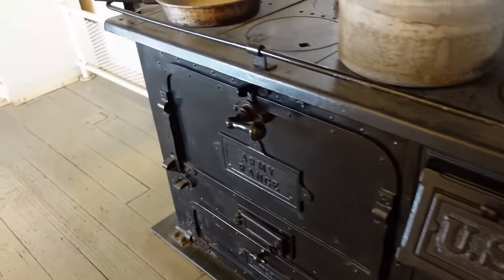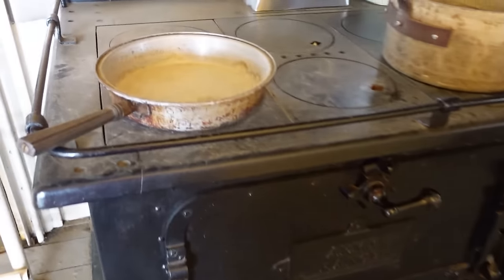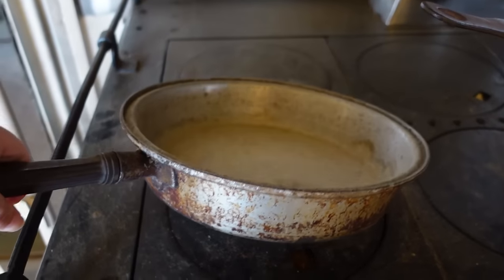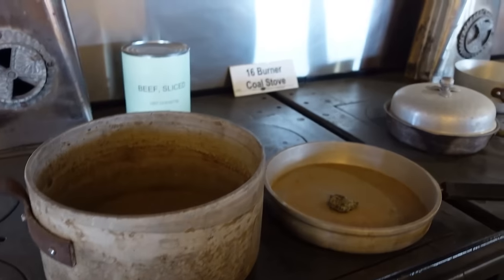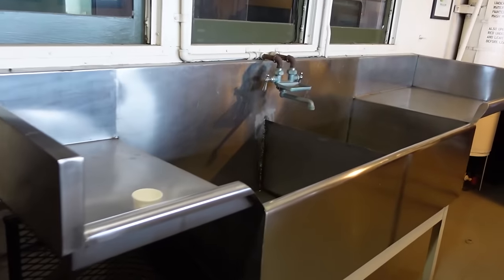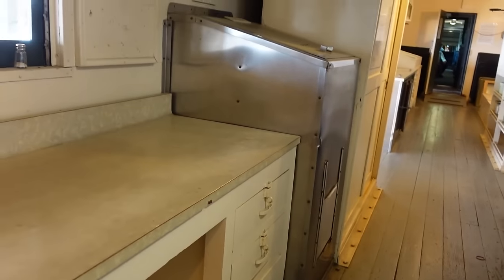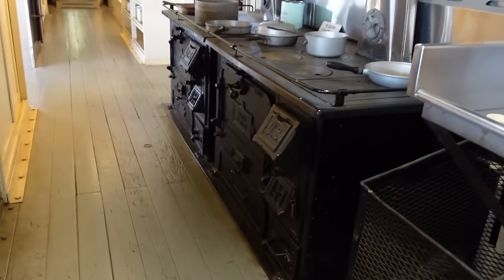Oh. Guys, look at this stove. Johny, did you see this stove? It's so old. It's really, really old. Wow, look at these pots and pans. And they had a big sink. So this is what the kitchen looked like, where they prepared the food. Oh my goodness, I really, really like this kitchen.